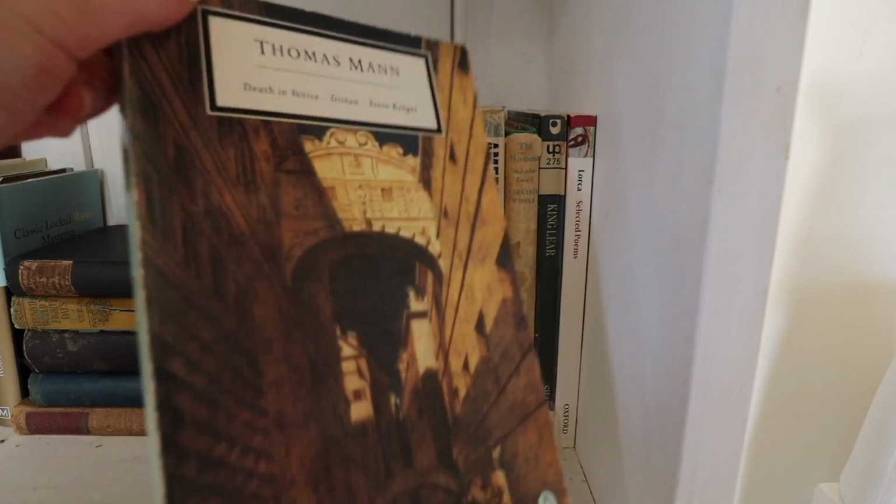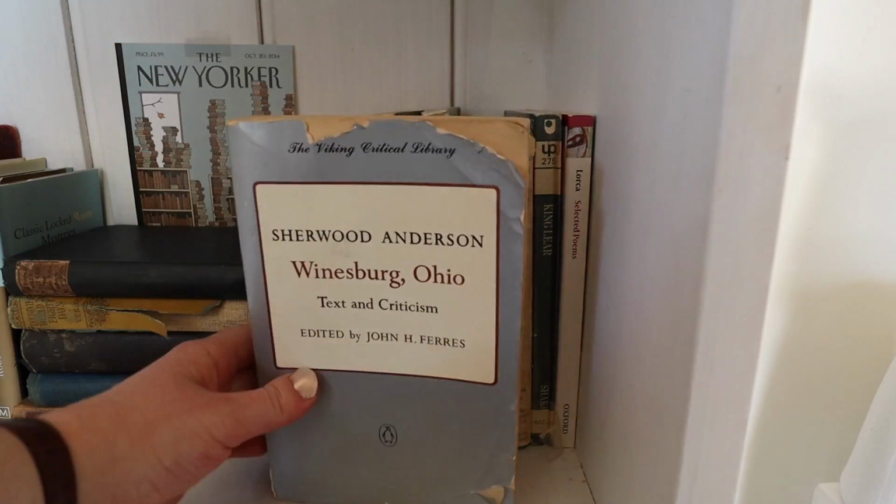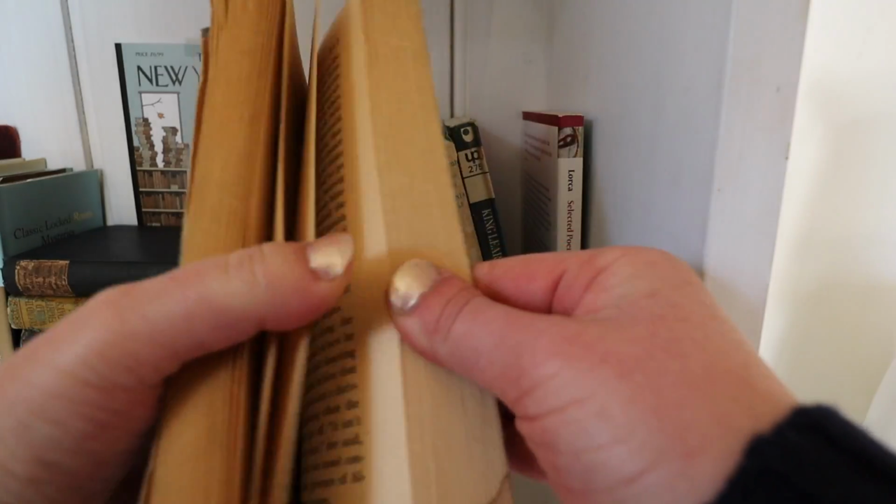The next book I have is this collection of short stories by Thomas Mann. Next I have another Sherwood Anderson book. This is Winesburg, Ohio. I would very highly recommend this. This is one of my favourite books I've read.